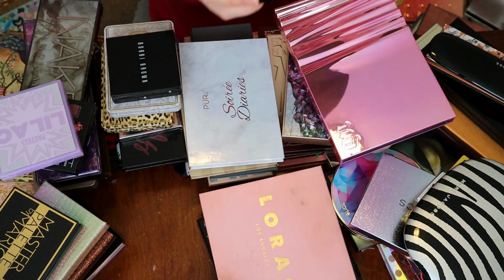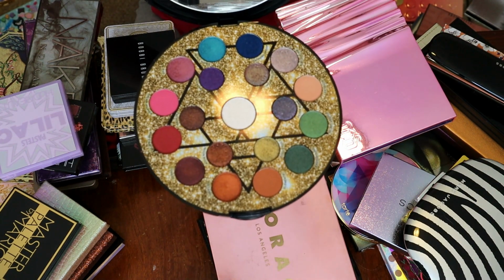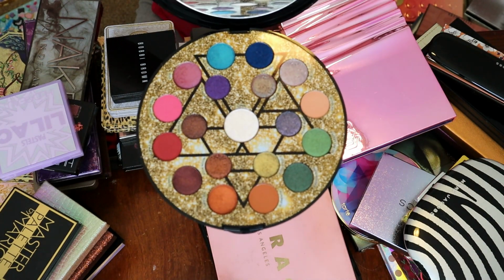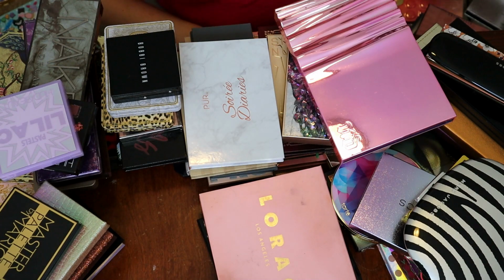Urban Decay Elements palette. This got a lot of flack, but I really like this palette a lot. So we're definitely keeping it. Is it bulky and awkward? Absolutely. Do I really like the shades in it? Yes, I do.